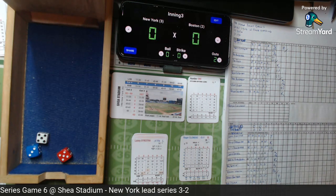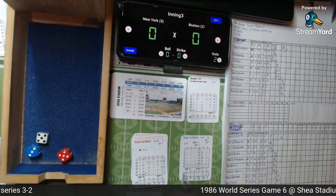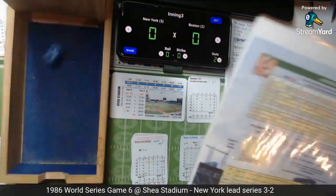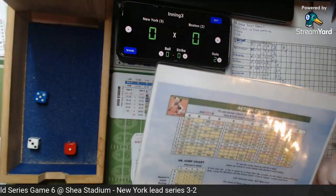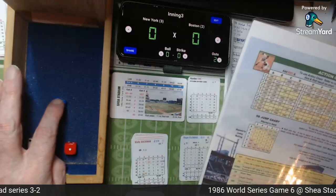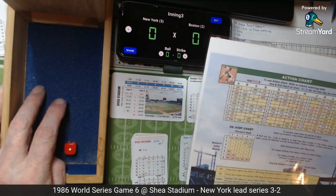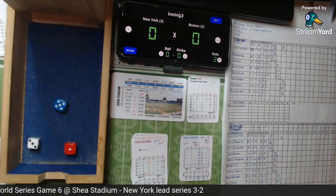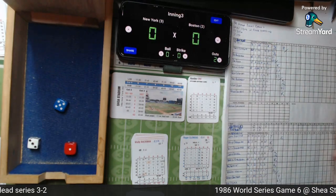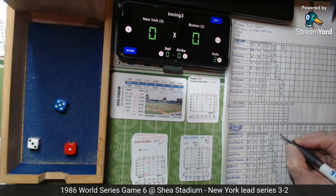And he's going to walk him. So the first walk by either pitcher. And we're going to then go to the action chart, column M, see what happens on the next pitch. 4, pass ball. If the blue die, which is a 5, is higher than the pitcher's pass ball rating, which is a 1, which it is, then it's a pass ball. So an error on Gedman, sorry. And Dykstra goes to second on a pass ball.